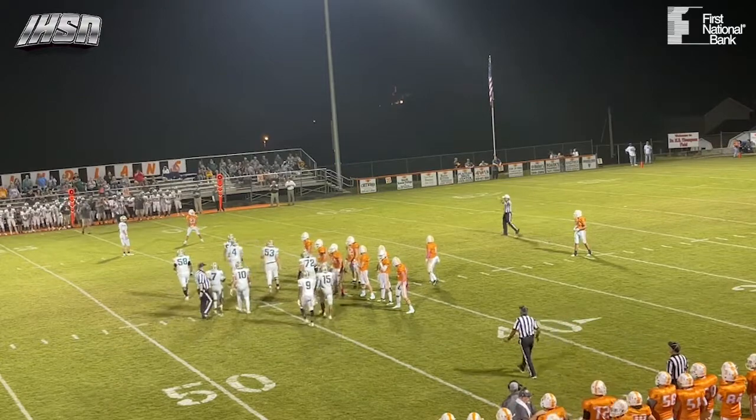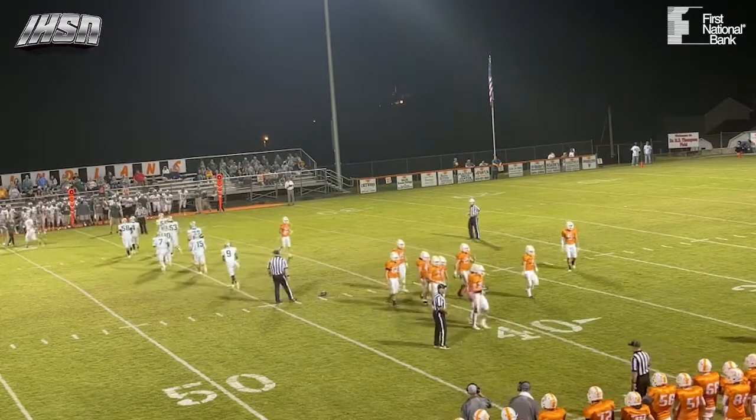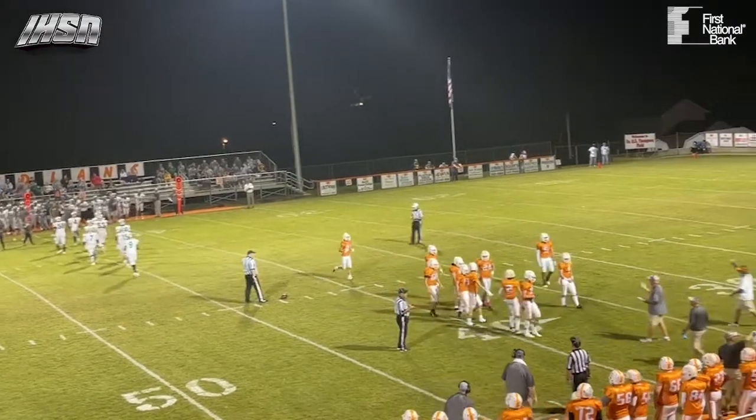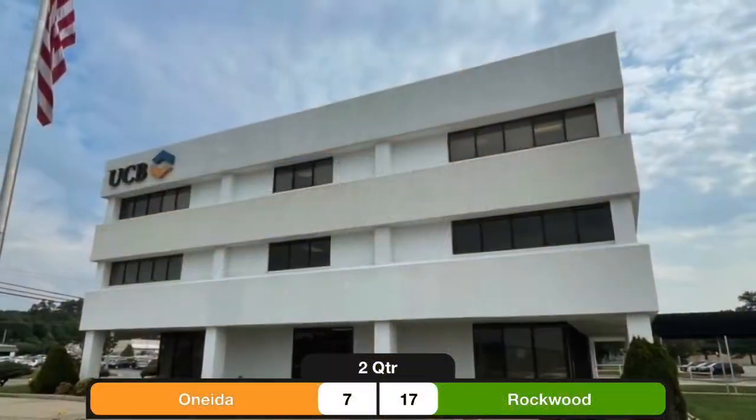And now what do we got? Timeout Rockwood. 5:24 to play here in the first half. We take the break with your score. It's Rockwood 17, Oneida 7.